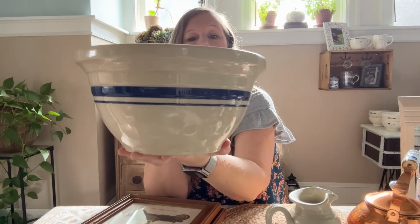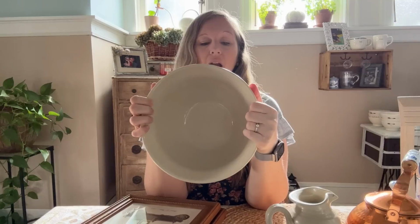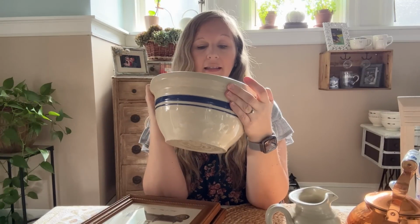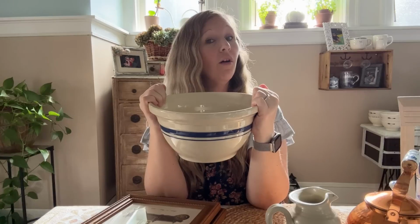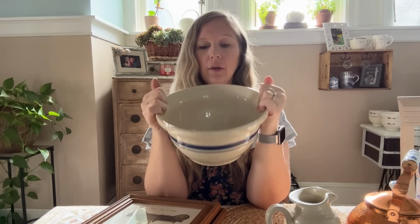I absolutely love it. Again, it matches that whole style of my kitchen. And I'm really excited for this because this is the exact size of bowl that I was missing in my mismatched collection. So I thought it'd be really sweet.